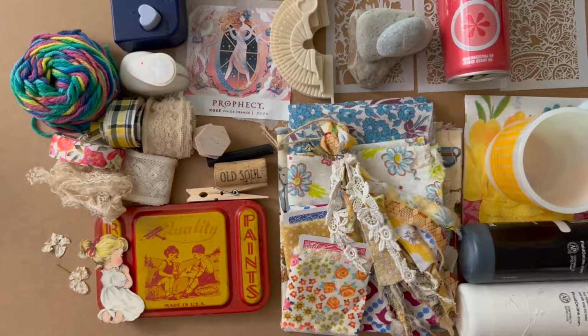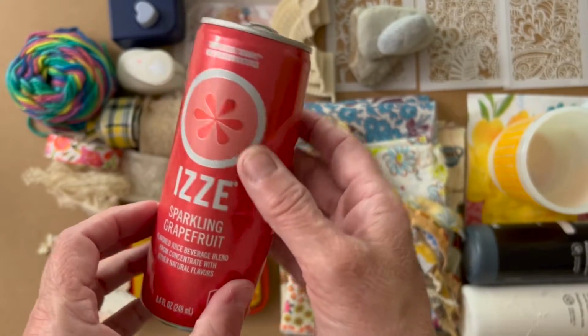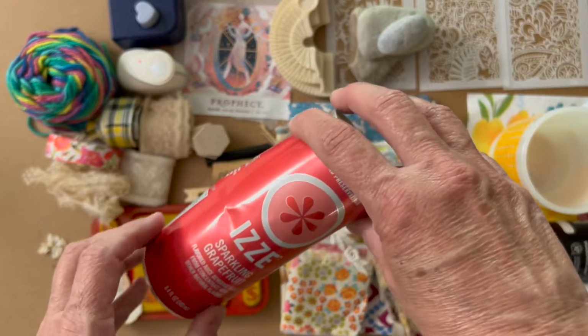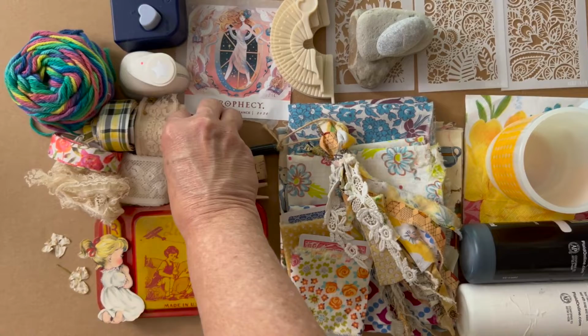When someone asks me what I was inspired by in this setup, I would actually say it was this can, this Izzy Sparkling Grapefruit. Just that graphic and the color of the can. So I'm going to put some things aside as we talk. Then I saw that sitting out on my table in the garage, and I gathered that.